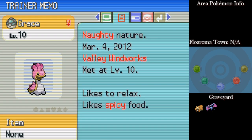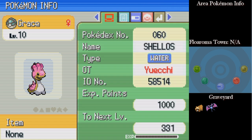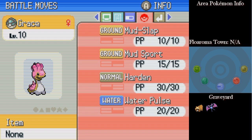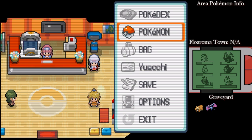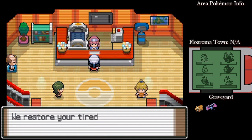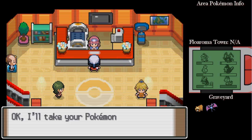Generic water type. Protects the Pokemon from item theft. Aw. It's not a very good ability at all. But it has ground moves. And water moves. Does it evolve into a... Wow, if it does evolve into a water and ground type, that'll be awesome. Let me double check later.